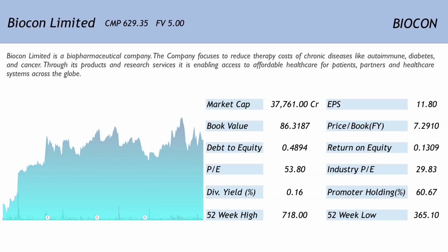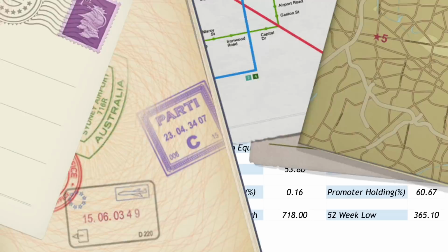Now looking at the financials, the company appears to be expensive at a PE of 53.80 compared with the industry PE of 29.83. The price to book ratio of 7.2910 is also on the high side. The 1-year chart indicates that this company has had a dream run over the last 1 year. However, over the last few weeks, it has been consolidating. The promoter holding is also a strong factor and stands at 60.67%.